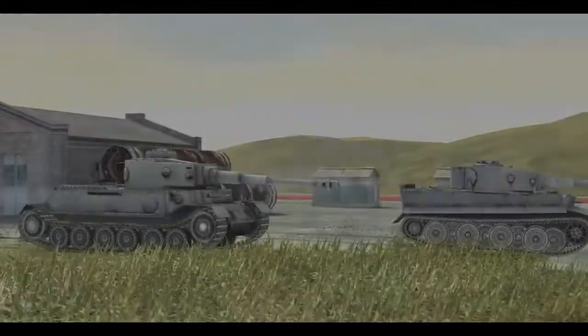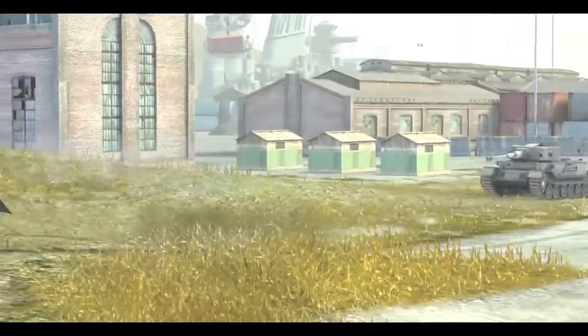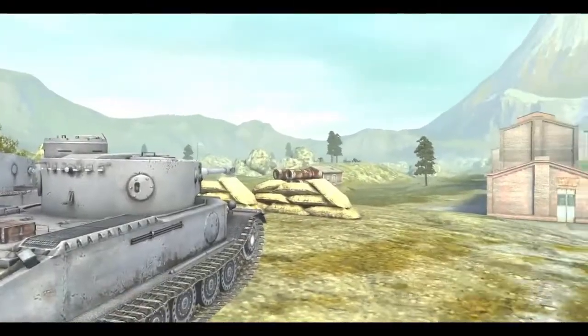Well, in theory. And by July 1942, the day of judging between these two tanks came, to be chosen for production and to help the German war effort.